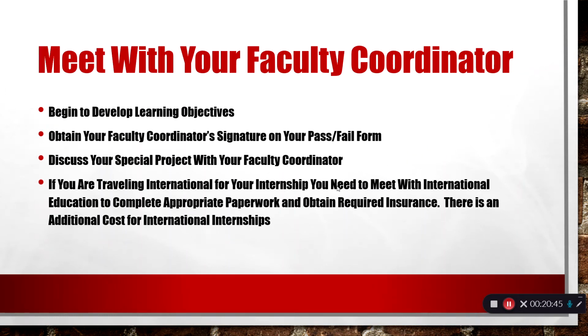All right, a little note here: if you are traveling internationally for your internship, you must meet with the International Education Group to complete the appropriate paperwork and required insurance. There will be an additional cost for this. So even if you're just going across the Canadian border for a few days, you do have to work through our International Education Office. That is mandatory.